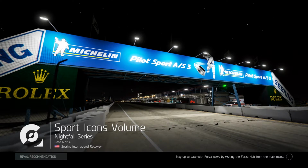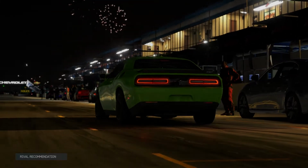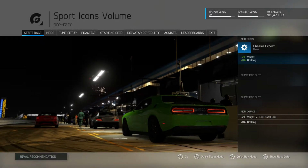Alright, our final race, as I hinted in a previous race a couple minutes ago, is at Nürburgring International Raceway. And this track is really a lot of fun. I know we've only driven on it in the rain before, but now that we get to the dry version, even though we're in the dark, it is a lot easier to handle, but you do have to go around quite a bit faster.